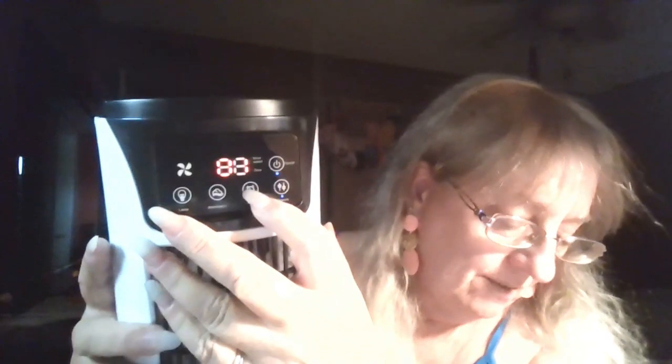Okay. Then it also has a timer. And I'll have to read the instructions to figure out how many taps it is to get how much time on it. But it'll run for a certain period of time depending on how you push it. I think that's really cool.